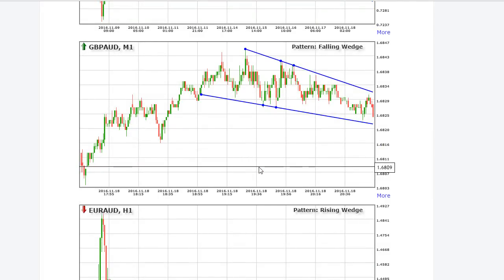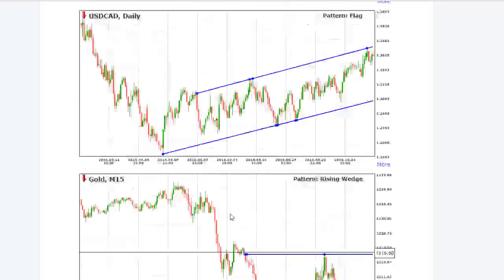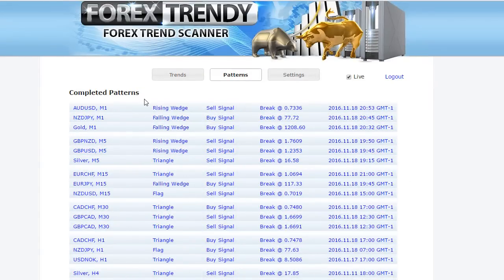All right, so overall, it's going to show you what patterns are in play, which is absolutely a great tool to use. And if you haven't been trading patterns, I suggest you look at patterns. Completed patterns. This is actually really good. So we can look back at some of them. Let's just look at my favorite stuff, triangles. It was a sell signal, right? Let's take a look.